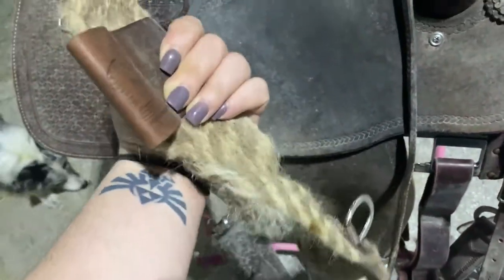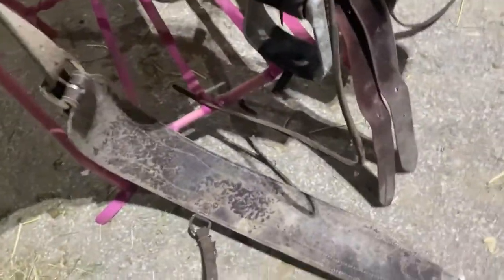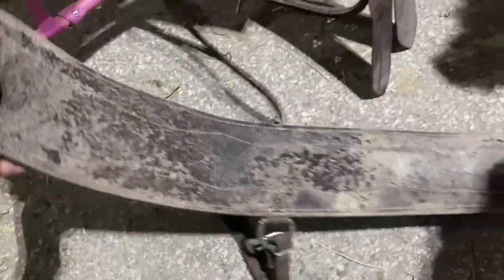Okay, so we're not going to oil this. This really needs to be pressure washed. It took his hair on it. Oh my gosh. So I'm going to lay that there. And then pretty much everything else on here is leather. Try to not get in the shadows, but as you can see, it is.